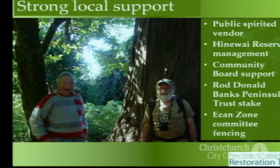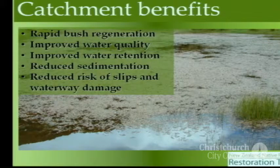The Rod Donald Trust was so impressed when it came across our desk that the trust is putting in a 20% stake and doing the local work for them, and the Ecan Zone Committee are putting in the money for the fencing. So the catchment benefits will be in this.